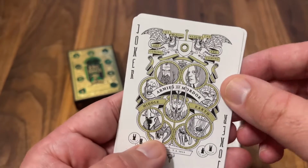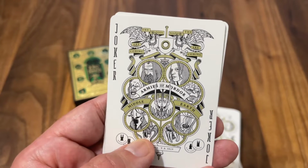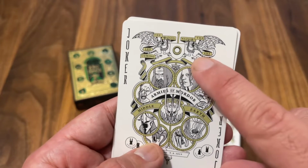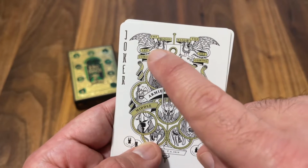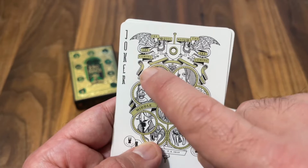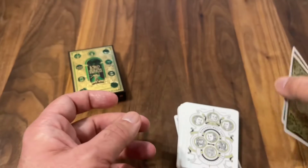All the banners really shine on this one. And at the top, the eagles have been replaced by those fell beasts once again. So the Nazgul rode on these fell beasts, these dragons, as their own conveyance. And so you can see the banners, and the Nazgul are coming. So great pair of Jokers, just really cool look into some of the characters.